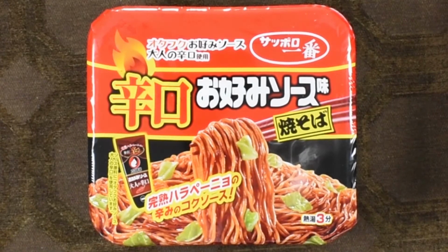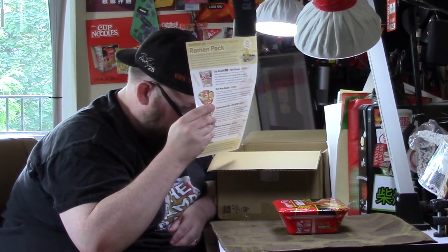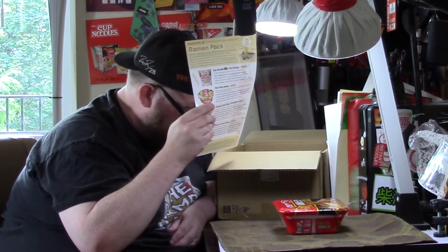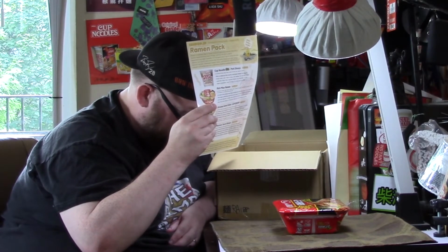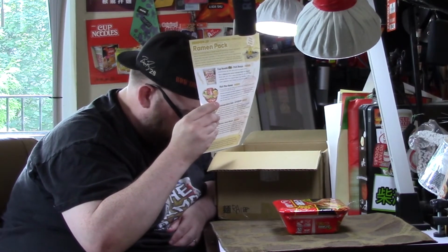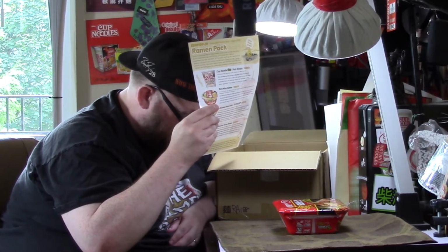Oh, rad. Okay, super cool. This was on the top 10 list a while back too. So this is Sapporo Ichiban Okonomiyaki Yakisoba, but the spicy version. Rad. All right, here we go. Ripe jalapeno peppers are used to make the yakisoba addictively spicy. Adding mayonnaise brings out the sour and savory taste of the okonomiyaki sauce. Even in this hot weather, the smell of the yakisoba will always intensify your appetite.